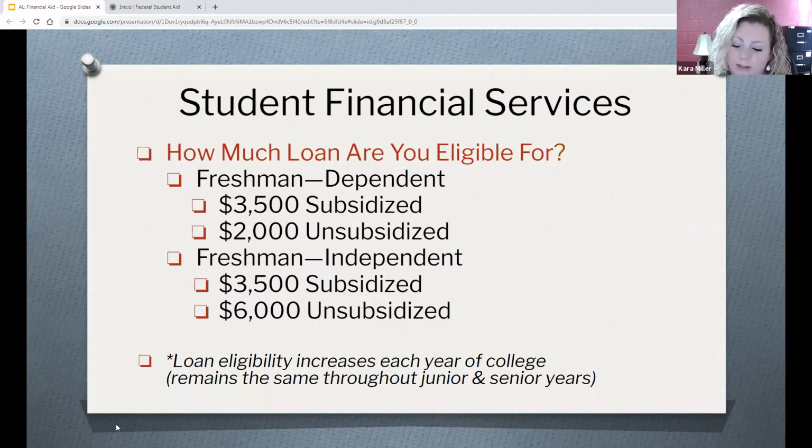And if you're an independent student, meaning you're married, have children, are over 24, or you meet the other eligibility questions, then your unsubsidized loan increases. So you'll see the subsidized amount is the same, but the unsubsidized is higher. And then as you go from sophomore to junior to senior, you get a little bit more each time. So a sophomore would be able to get $4,500 in subsidized loan, and a junior and senior would be able to get $5,500 in the subsidized loan and $7,000 in unsubsidized loan. And this is true no matter what college you attend. So whether you're at Rochester or another college, these loan amounts do not change per institution.